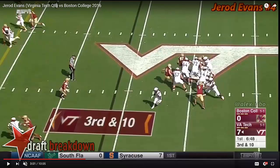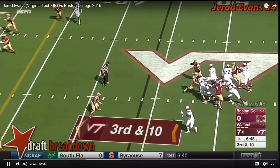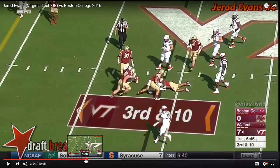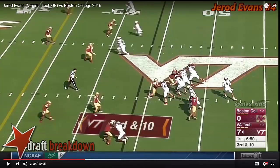He probably doesn't see that, because if he did, he would have thrown it here. He's looking back over to this hash, sees it's not open, decides to bring it down because he knows the pressure's coming. A lot of positives there. The only potential negative is that maybe he didn't see this outside route, and that would have been his fourth read, where he looked all over the field within a short period of time.